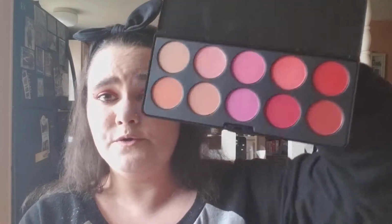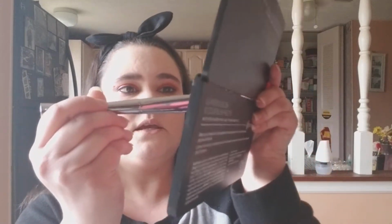Ooh, back to the Smoke and Mirrors one real quick. This is their blush brush. I just want to show you. This is absolutely fantastic. I have a mirror down here, which I might use. I'm going to use one of these bright colors just for the purpose of you being able to see it better. Like a dip. Look at that. Look at how much it picks up.